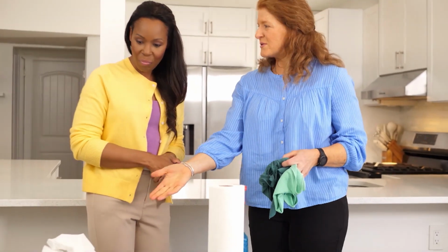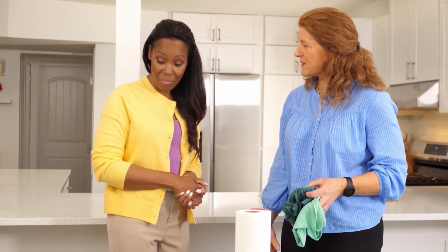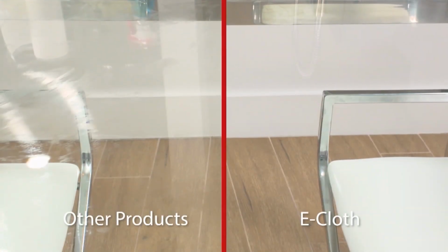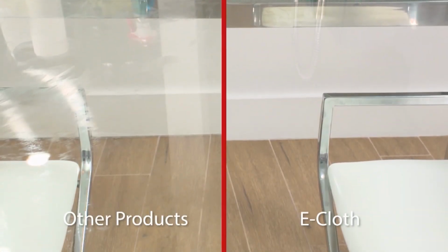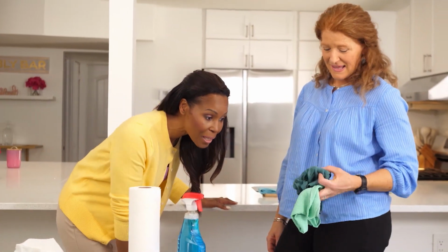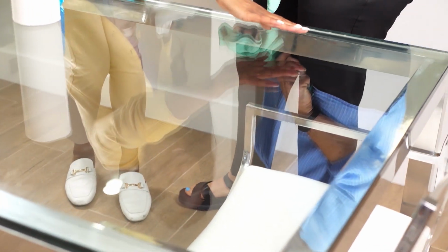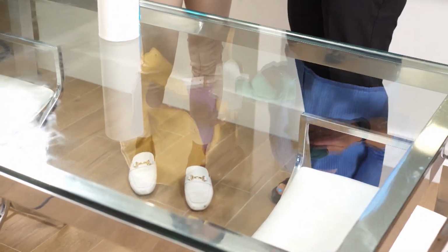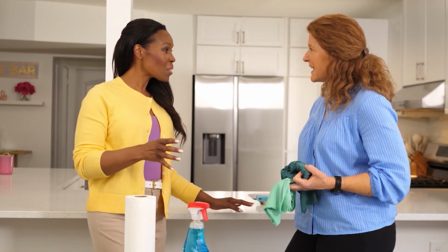Look at all the paper towels you used. Yeah. And now what are you gonna do with those? Throw them away. Right. And look at all the streaks. And I do have the streaks. And no streaks here. Doesn't work as well as I thought it would. Wow, look at that. And look how quick it was. So this did this without any product at all except for water. Right. And our cloths. Wow. How else can you save us some money?